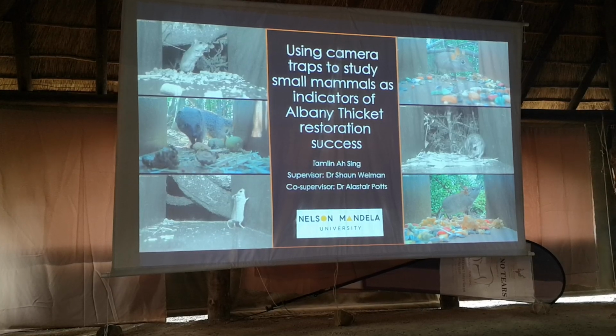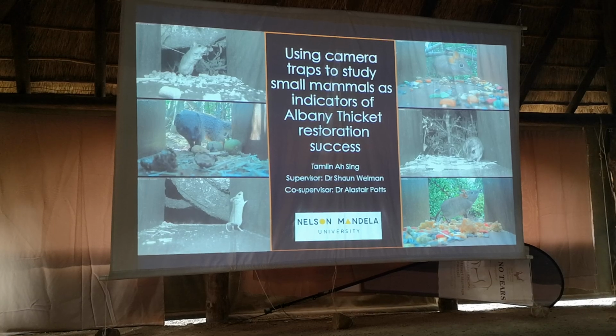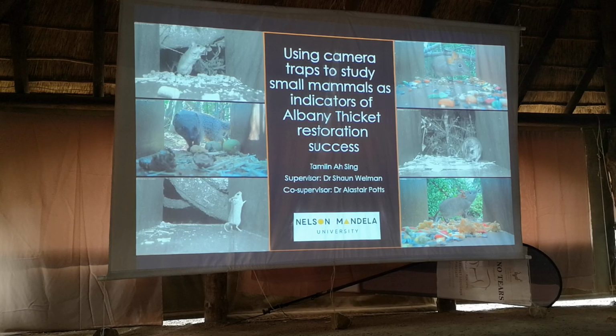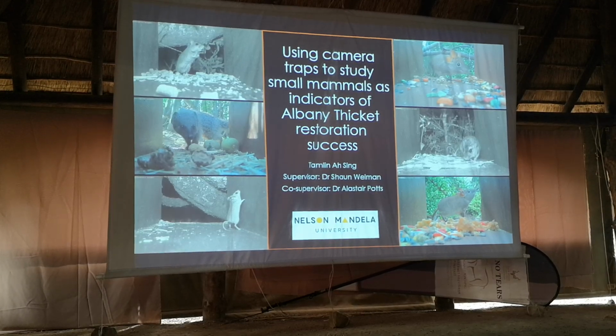So, as Alistair said, this is my honors research, and we were just interested in seeing if planting speckboom as part of restoration restored the ecosystem to a point that it would recruit small mammals back into the ecosystem, and then we were comparing that to intact thicket and degraded.